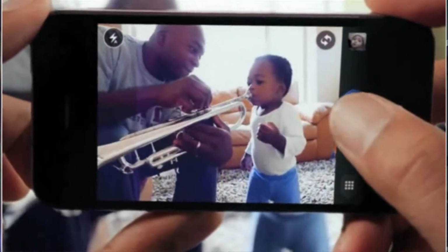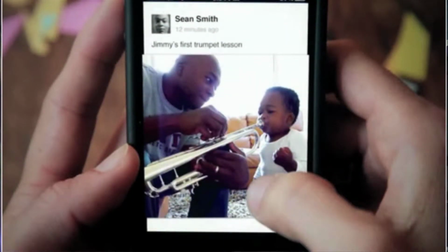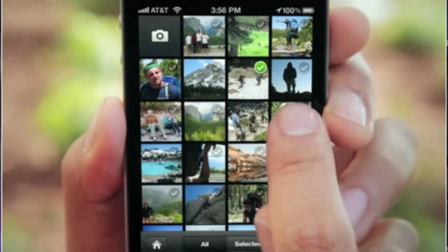Now, Facebook isn't just helping other companies, it also rolled out a camera of its own for your iPhone. It lets you shoot, share, and filter photos, just like Instagram, the company Facebook paid $1 billion for.